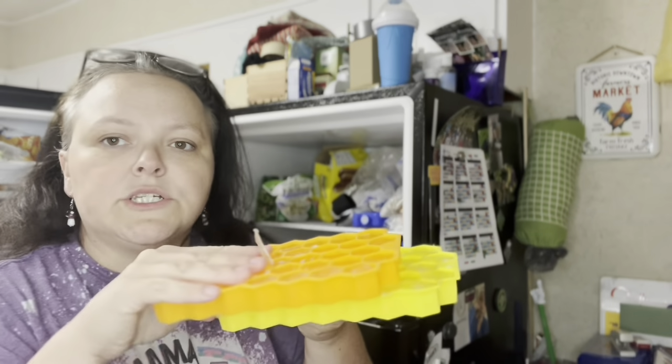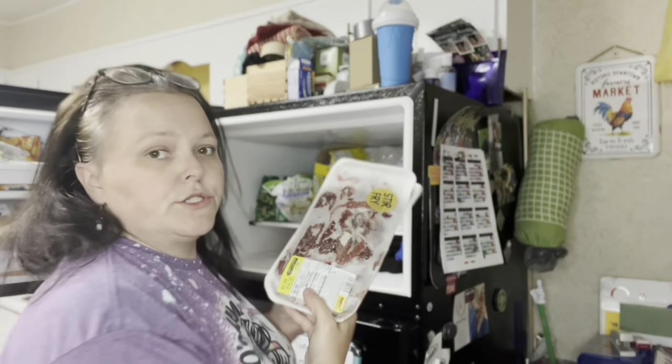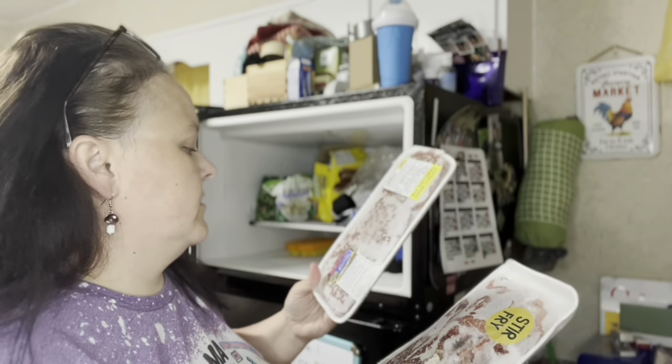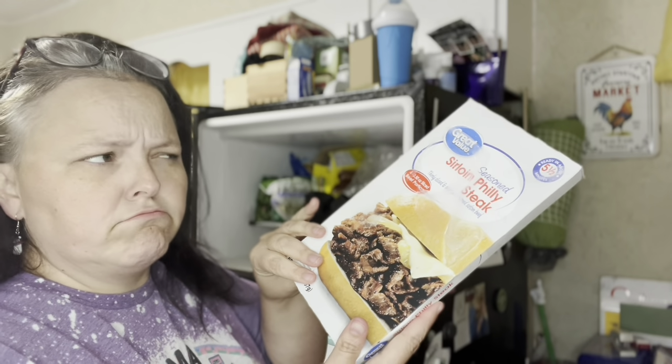Half-used container of broccoli. More cauliflower fried rice. My cute ice cube trays. They're stuck together at the moment. Stir-fry beef and cube steak. Cauliflower fries. These are actually pretty good. I feel like cheesesteak steak.